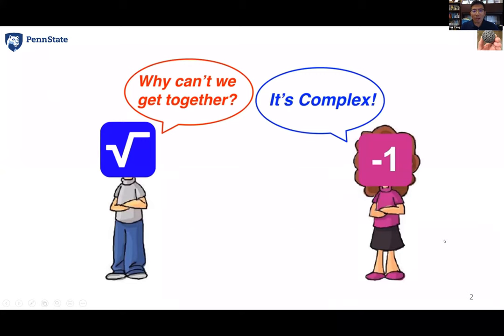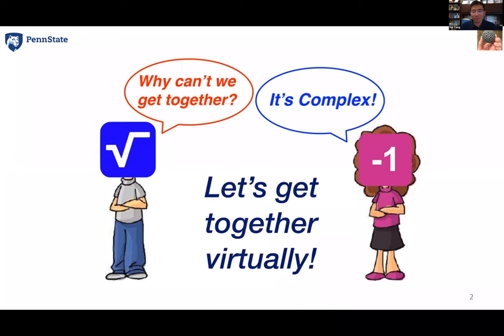So why can't we get together today in person? Because it's complex because of COVID-19. However, Zoom gives us the flexibility. Now let's get together virtually.